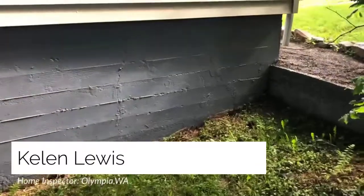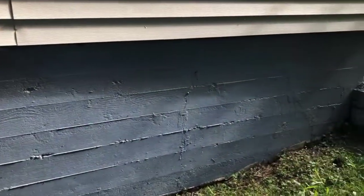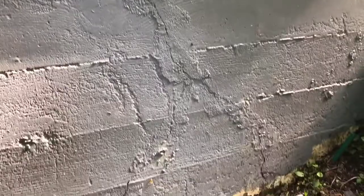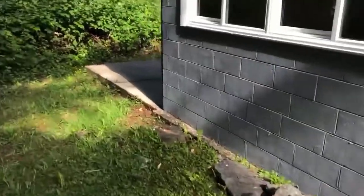I'm out here at a home in Olympia, just looking at this foundation here. Little thing I want to show everybody is just sometimes you'll see little cracks in the foundation like this, and you can tell this one's been kind of patched over. Same with this one here. So these aren't the biggest cracks, so these ones don't seem to be an issue overall, so they're pretty small. And then there's one more bigger one in the back here.